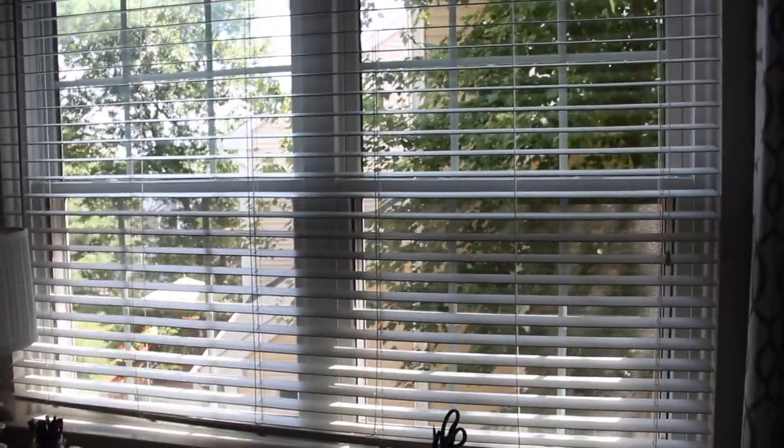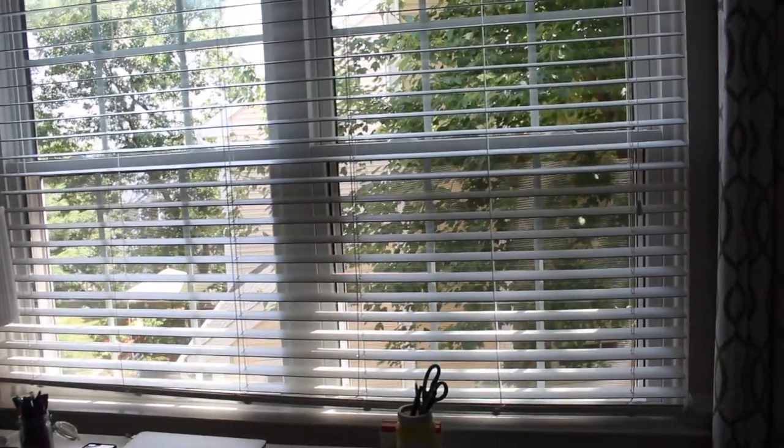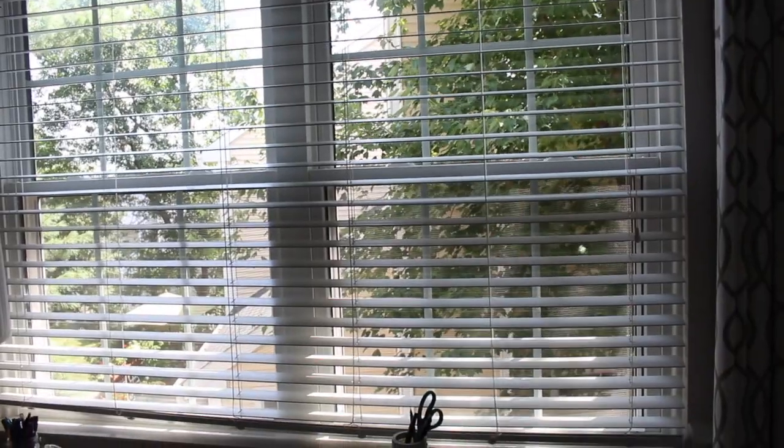But first, I have this big window. I love how my room has so much natural lighting, because you'll see later I do have a studio light, but I don't really use it that much because I have so much lighting, which I love and appreciate, and is half the reason why I wanted this room. So I just have blinds on here. They're from Home Depot if you really care.